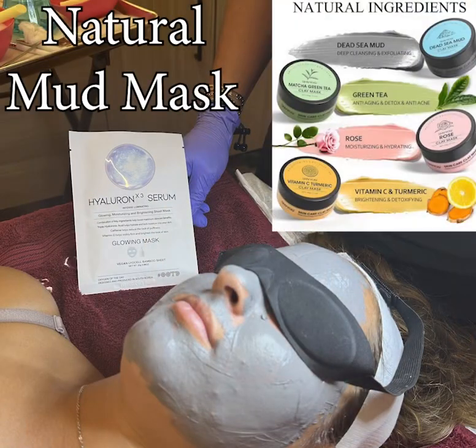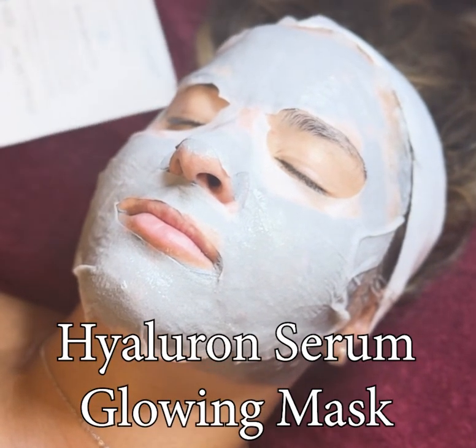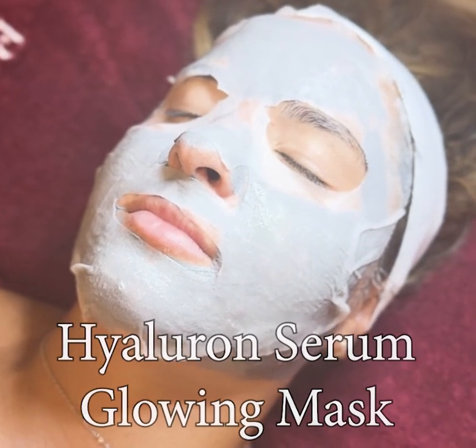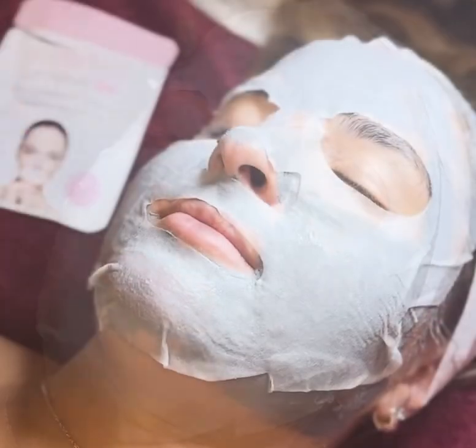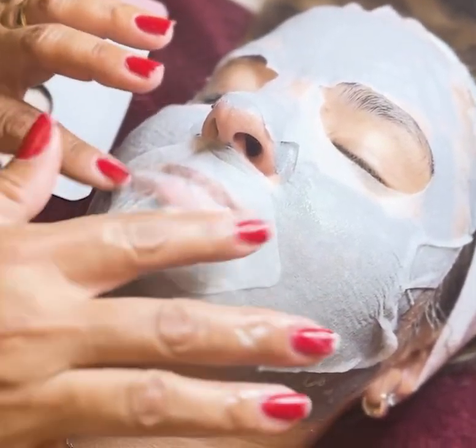Then we decided to do a mud mask. It was gonna be either turmeric or mud because her skin is very oilish. So we need to do something that takes the oil away. We put a hyaluronic mask on her lip and her face on top of the mud mask.